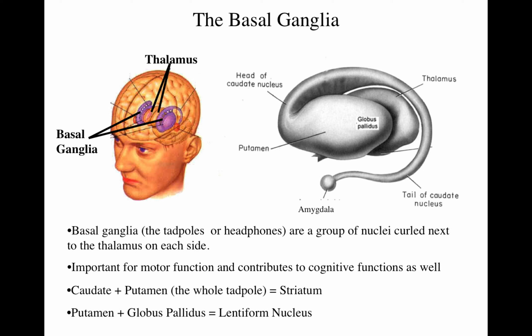Then, just to make things more confusing, the putamen here, the head of the tadpole, and this globus pallidus nucleus, which is, again, tucked in underneath there, they can be grouped with the name lentiform nucleus. That's something you don't see as often, but you see it sometimes, and it's worth knowing. Okay.